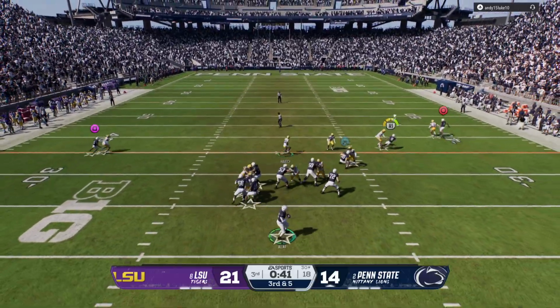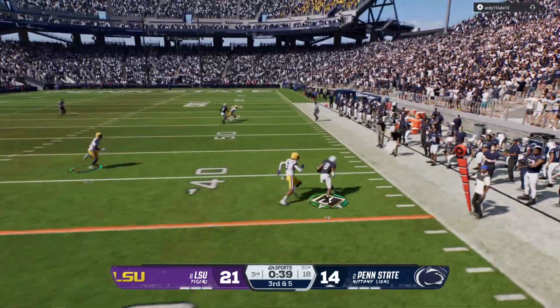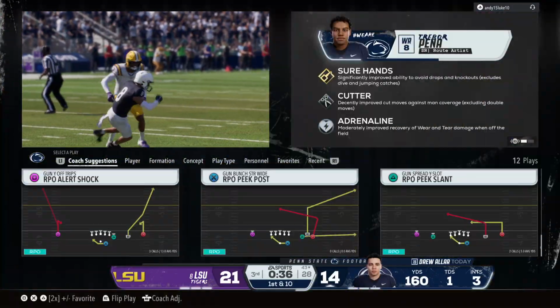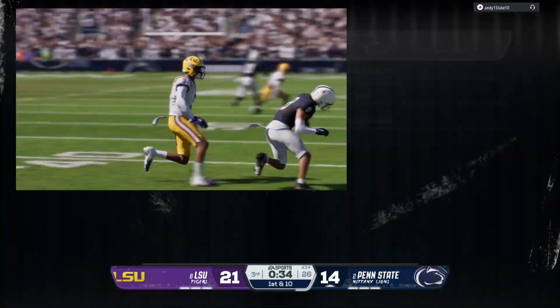Looking for a man, it's Aller. Quick completion on the out. Coming through with that 3rd down conversion, and they'll mark it at the 43.